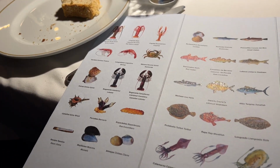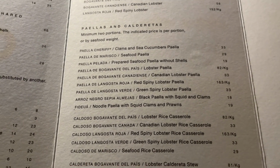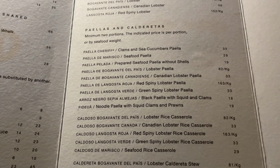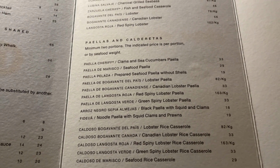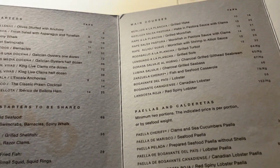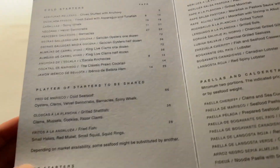The Canadian lobster. I'll probably try the paella Cheriff. Clams and sea cucumber paella. This is unique. And they have starters. We can probably get a platter starter.